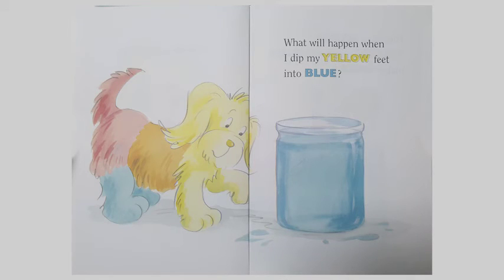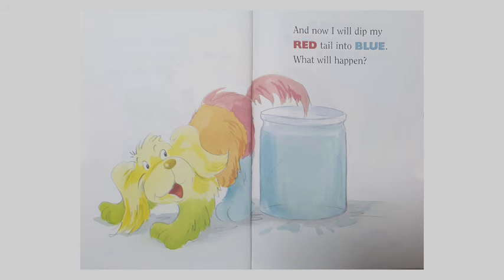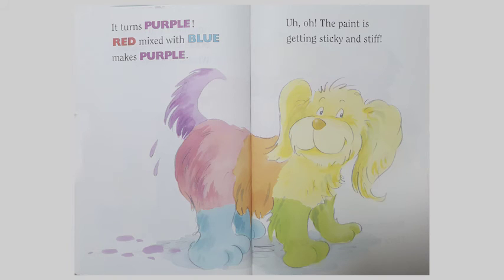What will happen when I dip my yellow feet into blue? They turn green. Yellow mixed with blue makes green. And now I will dip my red tail into blue. What will happen? It turns purple. Red mixed with blue makes purple.